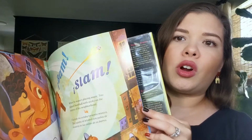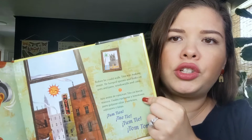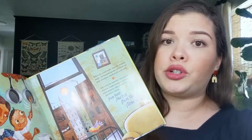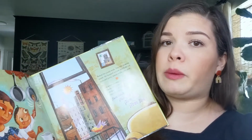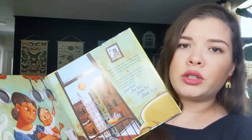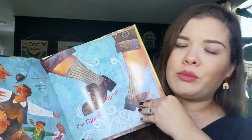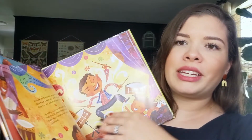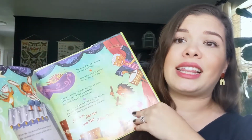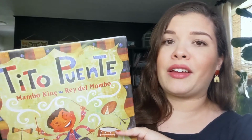The illustrations are beautiful. This book is written in English and Spanish right next to each other, which is really nice, especially if, like us, you are trying to learn Spanish, incorporate more Spanish into your homeschool. Books like this are very helpful for that. It follows Tito Puente from when he's a little boy, how he's always loved music and dreamed of being a musician, and then all the way through to his finding success in that career. So really, really inspiring story and fun to read.